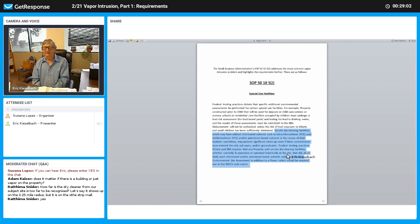That includes Stoddard solvents and a whole bunch of things for old dry cleaners, and/or petroleum-based solvents used in the course of their business, which may present significant cleanup costs if these contaminants have entered the soil vapor and/or groundwater. So basically, they're saying, hey, it's a wreck, period, and you must undergo a Phase Two environmental site assessment in addition to a Phase One, which would be required.